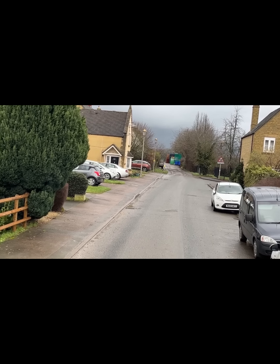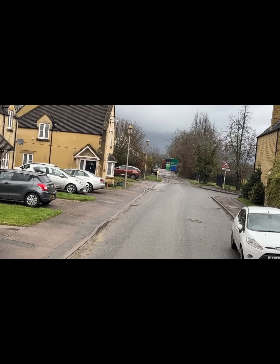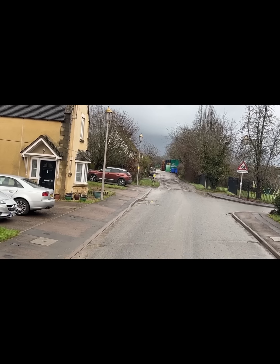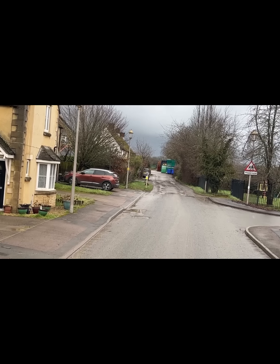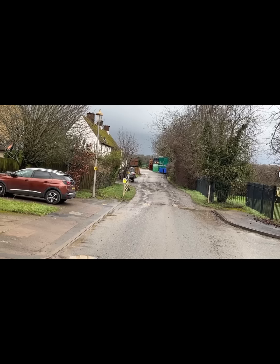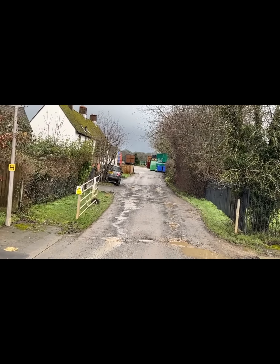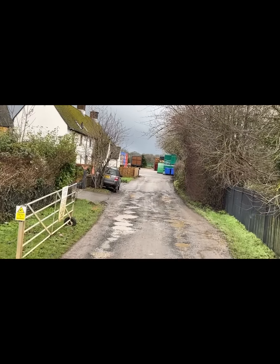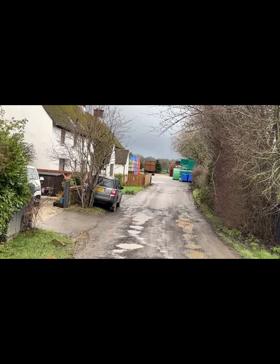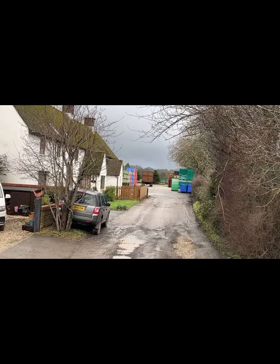Now I know these people have bought houses here and the farm was already there, but I wonder if they actually realised that Arctics were going to be coming up this little lane. I'm sure they didn't. I'm sure they wouldn't have bought a house if they were saying, yeah, it's okay, you can bring an Arctic past my house anytime you like. Oh, it's a bit bumpy. Let's just take it steady.